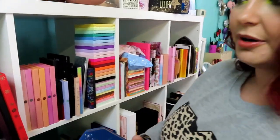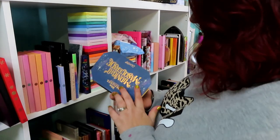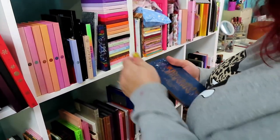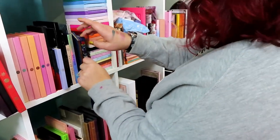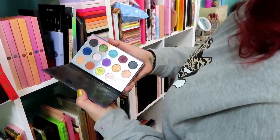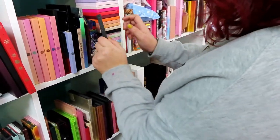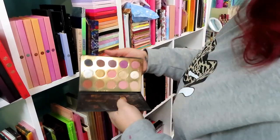Now we're getting into ColourPop. This is gonna take forever. This is the designer collection, Midnight Masquerade, which y'all know there will not be any getting rid of any of my Disney palettes. This is the Misunderstood. This is the Villains version. This is the regular designer one.